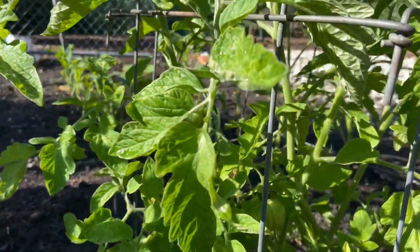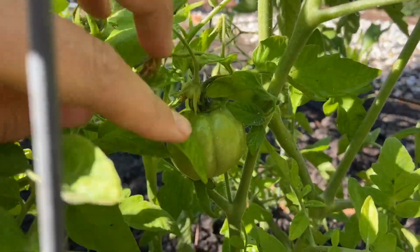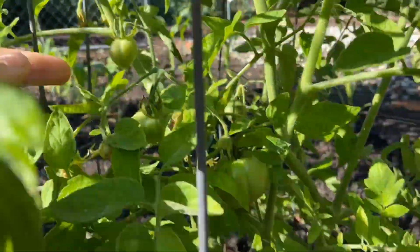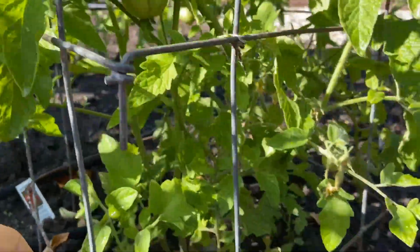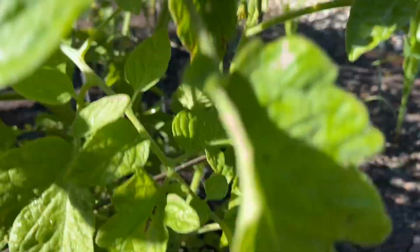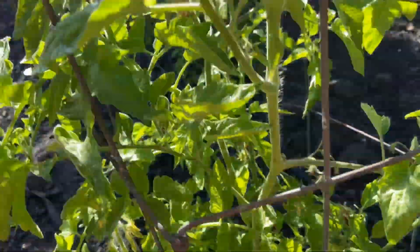This one though does have quite a few coming in. Like you see that one in the middle, there's this one, there's that one. I'm sure there's so many more that I just can't see. That one. And then more on this side. So tomatoes are doing good.